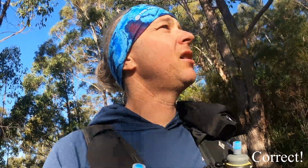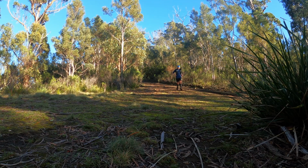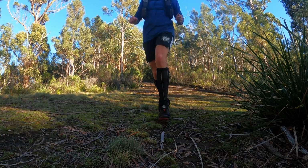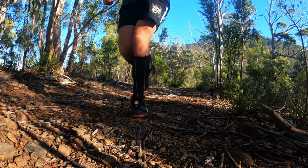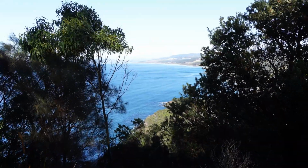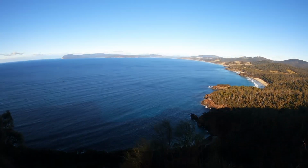Maybe the bit I bush bashed down and crossed over with the clearing, maybe that's private. And then when I went around that fence, yeah, I'm not sure. Marion Bay through there. The turn off to Helfire is just down here. The sun is right in my eyes. It's a really nice view of Marion Bay behind me. Just came up to a clearing.